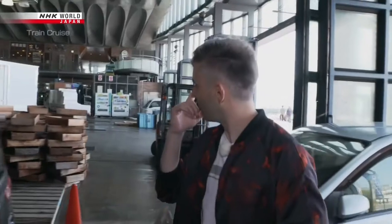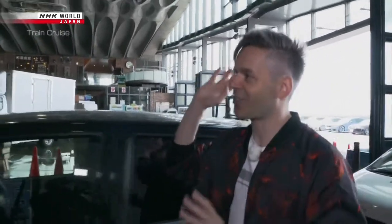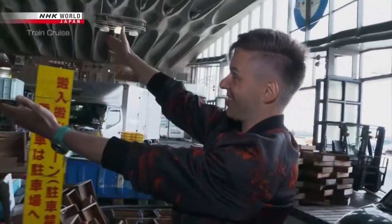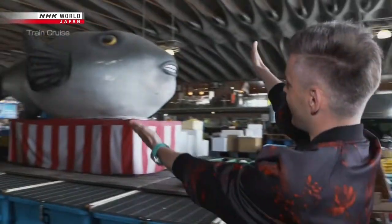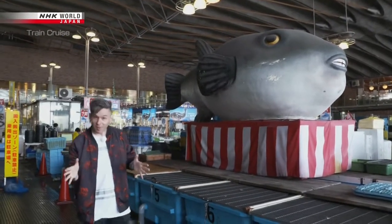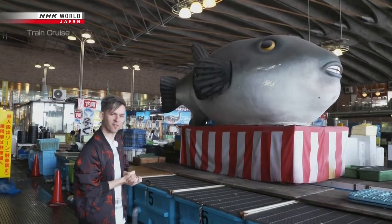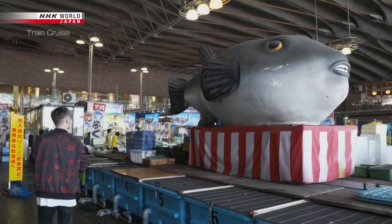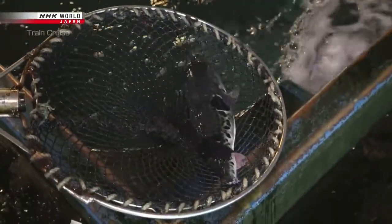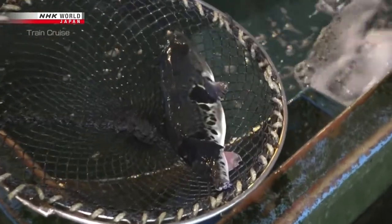I've just come in now to the marketplace here, and I can hear all the action is just over here. But before we get there, look at this. Now I believe that is a blowfish. So I'm expecting this area is famous for blowfish, but let's go and just confirm that for sure. Oh! There he is, that's the blowfish.